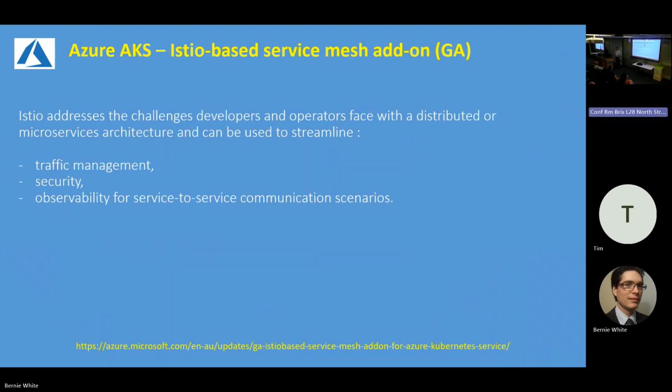So, bit of an AKS session here. Apologies for all those AKS haters. You know, you have to stick with it.